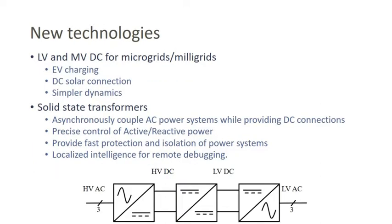Because you can now start using inverter stacks more frequently and more commonly in your power grids, there's actually a bunch of technologies which have come out recently, now DERs, which very much broaden the scope of what we can do with the future grid and how we can solve problems in the future.